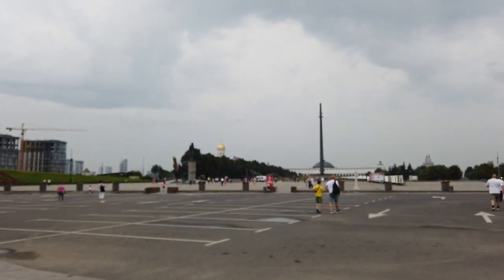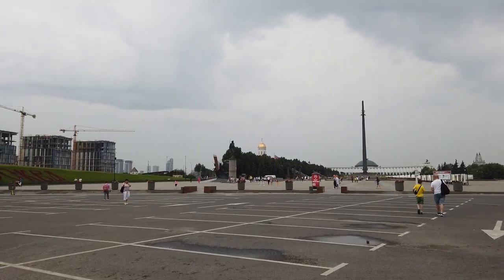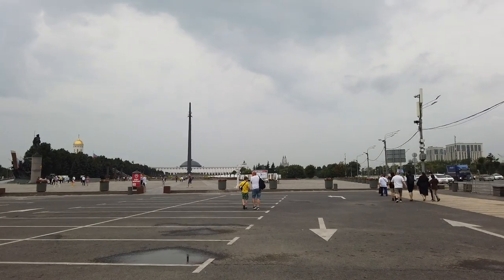Because I'm a history buff and interested in the war, this is definitely an important piece of Russian heritage, and of course, highly interesting. Plus, it's an awesome park, I believe. So I guess we go check it out. I don't think you need a wide angle. This place is so huge anyways.